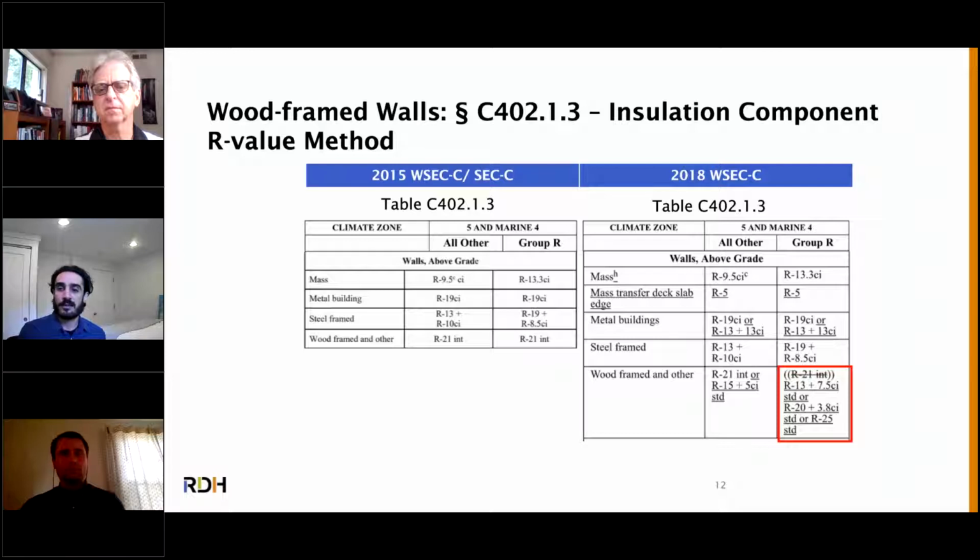Next slide, please, Dwayne. Yeah, and let me just interrupt. For anybody who's not familiar with it, WSEC is Washington State Energy Code, and SEC is Seattle Energy Code. And do look over on the table at the left at the bottom. You can see that up until this year, we always said a 2x6 wall with batt insulation in the empty stud spaces was good enough. And that's not true anymore.